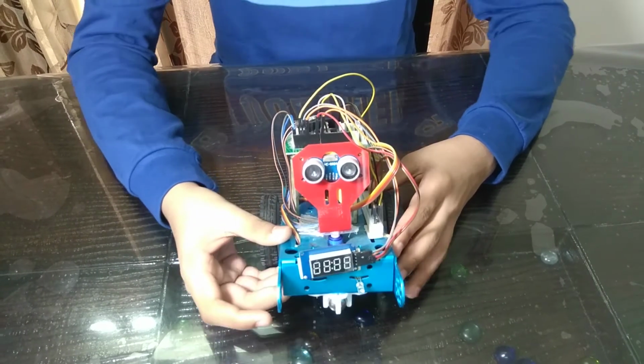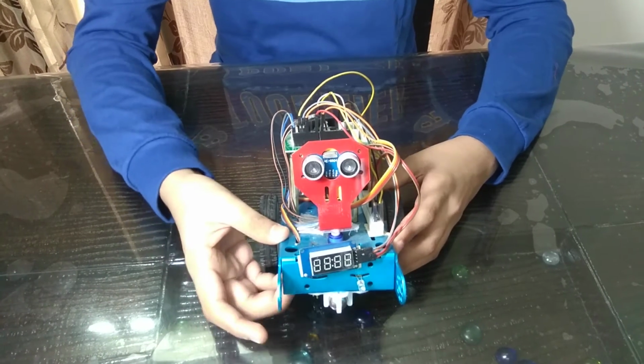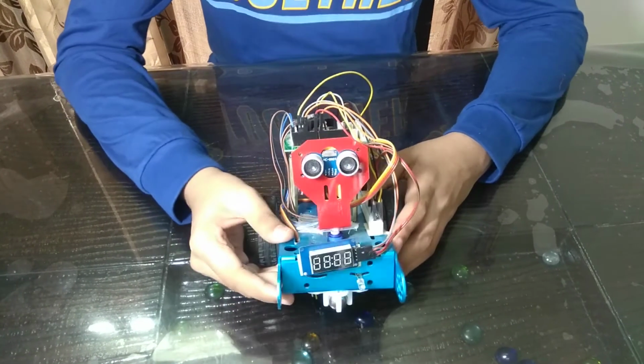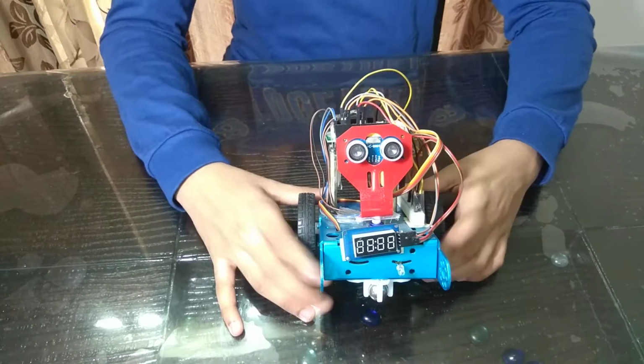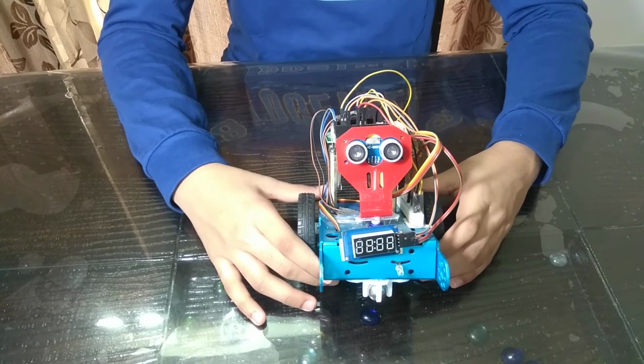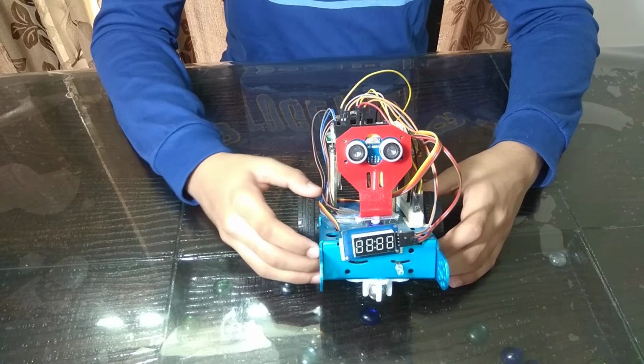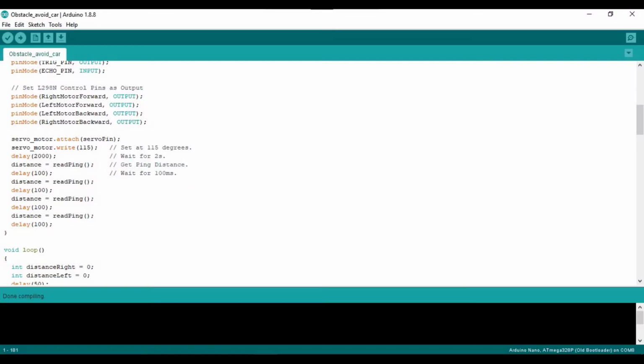I've also made it so that the person who's playing with the toy can put 4 AA batteries in order to operate this entire toy. Well, according to me, the total mass production cost of this toy shouldn't be more than 250 to 300 rupees. I've also used the Arduino programming language to program the functionality of all these other components through the Atmega 328P microcontroller.